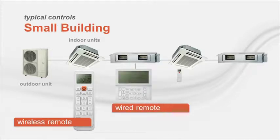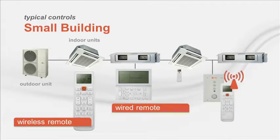Because they are out of sight, ducted indoor units are normally installed with a wired remote control. These wired controllers typically offer additional capabilities such as weekly scheduling, temperature limit setting, and error display. A single device can control multiple indoor units as a group. A wireless remote could be used with a hidden ducted unit if a remote signal receiver were installed.